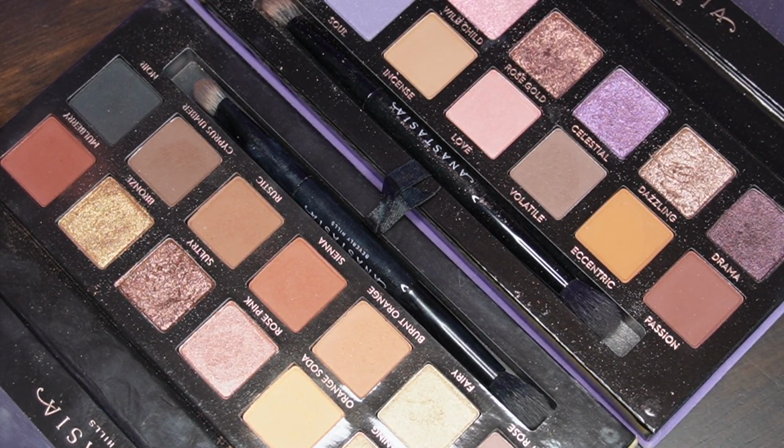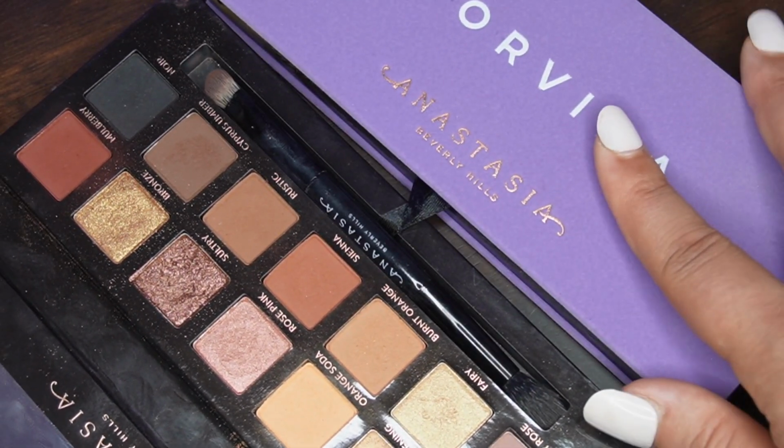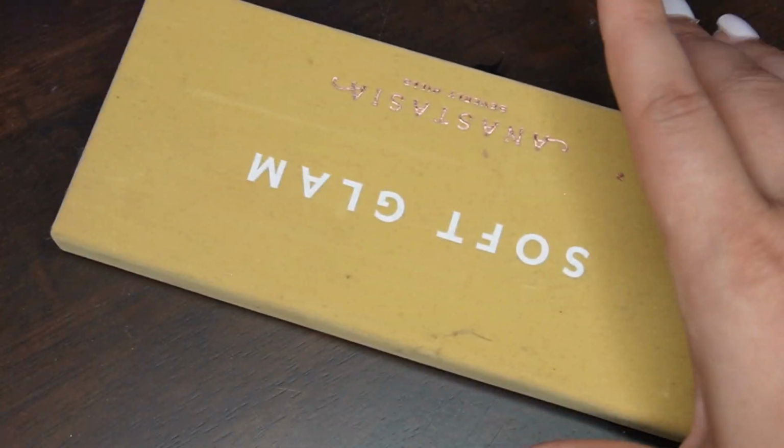So I'm not gonna allow myself to keep both. One will do. And I've used this one way more. So Miss Norvina, you're gonna go to a really, really good home, okay? I promise. And we're gonna keep Little Miss Soft Glam. This isn't as hard as I thought.